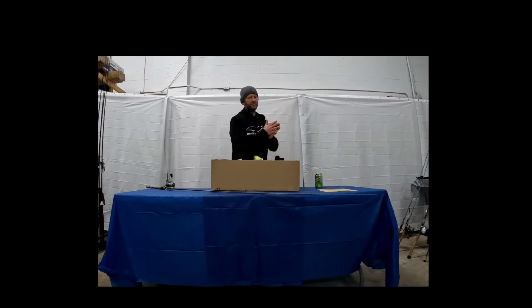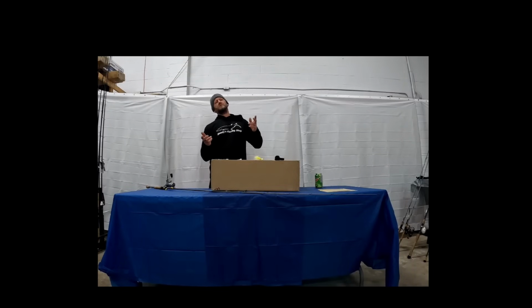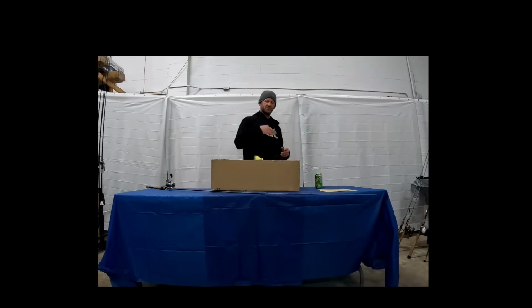And when you think about it, very few methods of fishing catch neutral, active, and negative fish like a jig does. So that's why it works so good. It's right in front of the fish. It gets every fish in every mood to eat it.